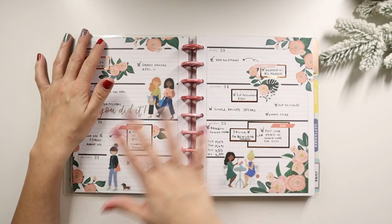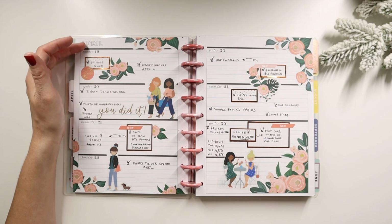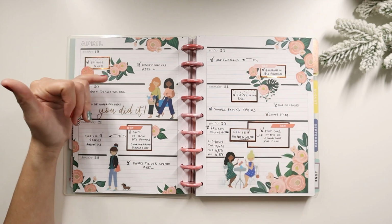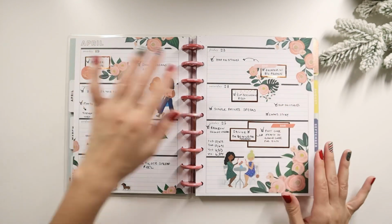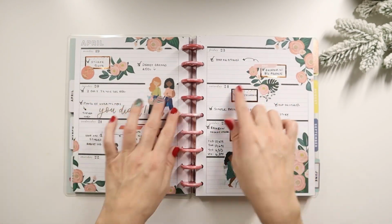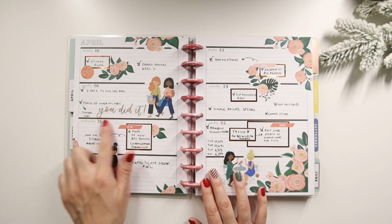If you're not decorative, then you're going to love this. There's plenty of space. But for someone like me that likes to decorate and plan at the same time, there's still plenty of space. So like I said, I'm using these large stickers. I just stick them through the corners, the little pops here in the middle, and then I leave space to write.